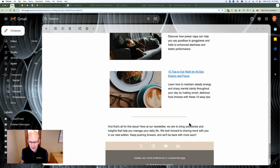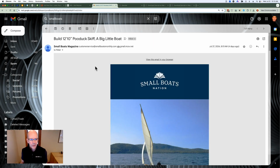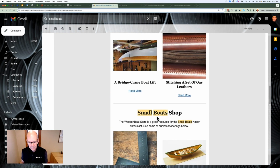Now, at the bottom here, I don't see anything that says upgrade. This would be a nice place for an upgrade message. I'm going to feature here Small Boats. Let's take a look at what they're doing. We've shown this before, but let's go down their articles. A very nice layout, very effective.